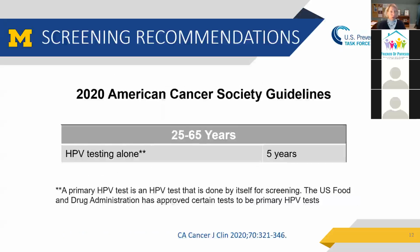So the other organization that provided guidance is the American Cancer Society. The American Cancer Society just came out a couple of months ago stating that for women between the ages of 25 and 65 years of age, they should be screened with primary HPV testing. And that, again, if it's negative, it should be at 5 years.